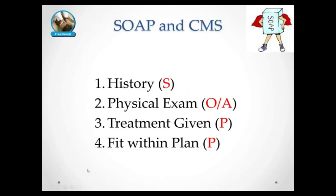So here's how I make Medicare's requirements fit with a SOAP note. You can see here 1 through 4 is a summary of what the Medicare requirement is. They want history, physical exam, what treatment was given, and how it fits within the plan. And then in red, I put how I think that correlates with SOAP notes.